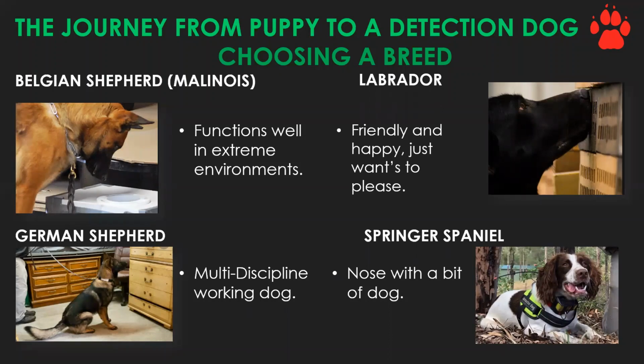Second one, the German Shepherd, also known as a multidiscipline working dog. So the Shepherds have also been working many years ago. The police only used Shepherds. They were used as guide dogs. Initially, they were bred for herding sheep, believe it or not.